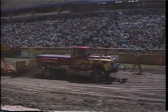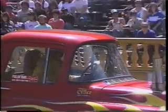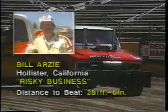I don't believe the track's going to stay for him, though, Richard. The track may not stay there, but the fans are with him. They love the sharpness of this truck, and appropriately, it's named the Prosecutor. David going, what the heck? I gave it my best shot here at San Jose, California in these modified 4x4s, but not a great pull for David Ravella.